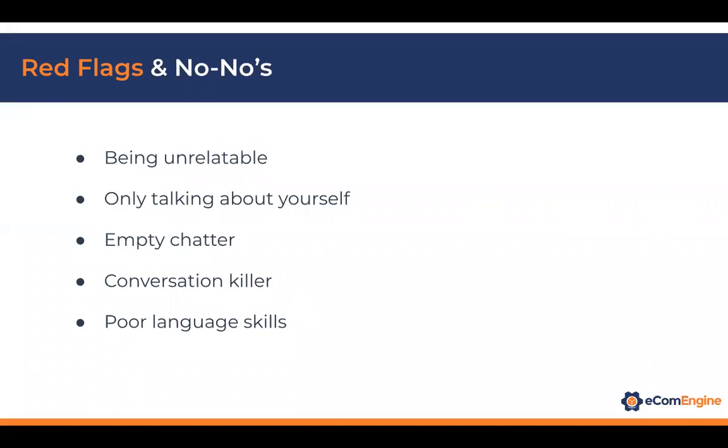So forgetting that there's another human there, that they have their own concerns, their own things going on in their lives, reasons why they're searching on the internet for a particular product, for a particular solution. And if you're only talking about yourself, then you're not really creating an opening for them to see themselves reflected in your product and to get excited like you'd like them to.